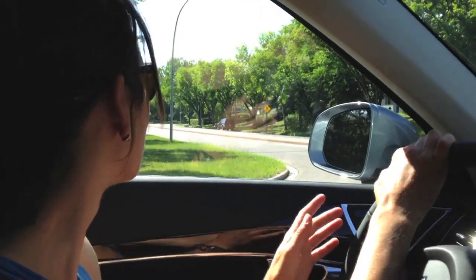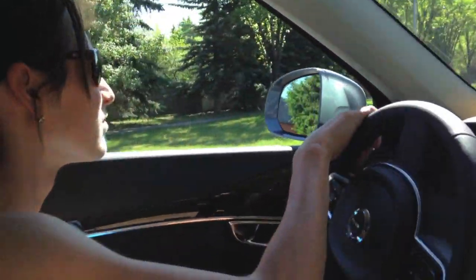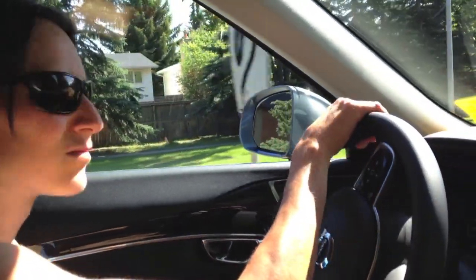I also found that when my wife was driving this around for a little while, she was bumping the buttons on the steering wheel a lot. As she was making a left-hand turn through an intersection or whatever, she would change the radio station or turn the volume up, and it got a little bit annoying for her. It's one of those things that you just have to get used to, I suppose, be a little bit more careful around the steering wheel as you're getting around town.